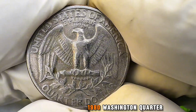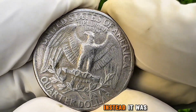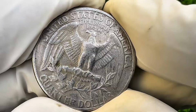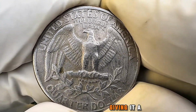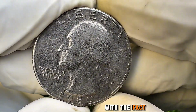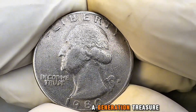The most valuable 1980 Washington quarter wasn't struck in silver, wasn't gold-plated, and didn't belong to a special collector's set. Instead, it was struck on the wrong planchet, a rare mint error that caused the coin to be created using metal meant for another denomination. In this case, experts believe it was struck on a Susan B. Anthony dollar planchet, giving it a unique appearance, slightly larger diameter, and completely unexpected composition. Combine that mistake with the fact that the coin remained in near-perfect condition, graded MS68 by PCGS, and you've got a recipe for a once-in-a-generation treasure.